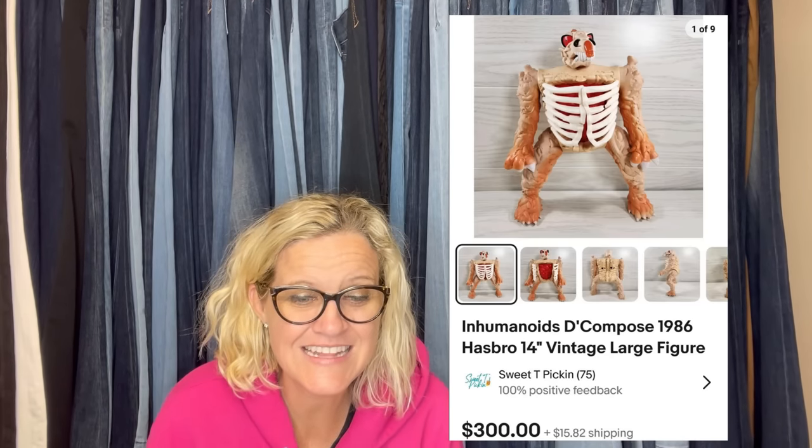What is this thing? It is an Inhumanoids Decompose, 1986 Hasbro 14-inch vintage large figure. I think it's a toy. What on earth? Have you guys ever seen this before? Definitely be on the lookout. Not gonna lie, that thing is a little creepy. I'm gonna have to say that I agree.